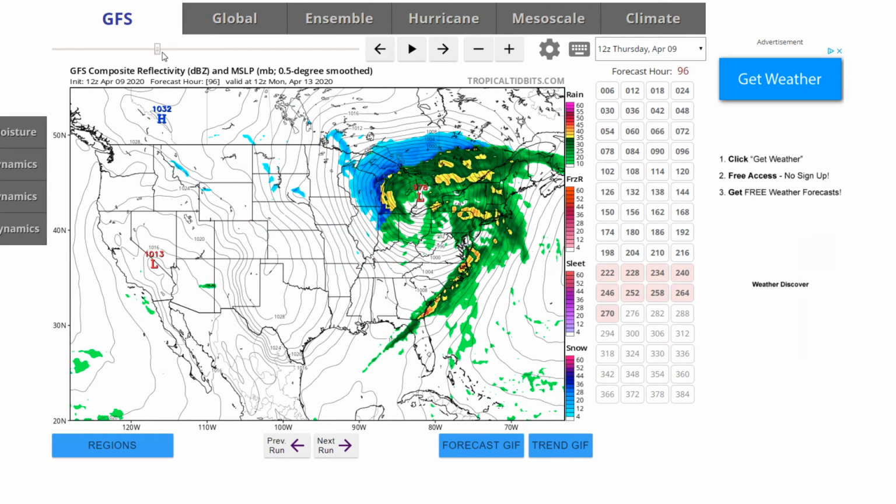It's starting to move out. You see a back edge of some snowfall, but it's going to be very, very limited, and it's going to be a very, very weak backside of some snowfall, so it's not going to really accumulate. Maybe a dusting for those areas, but nothing that's really going to accumulate.